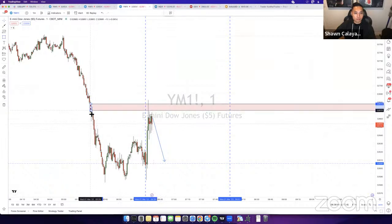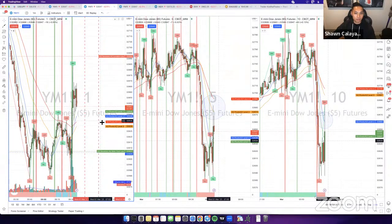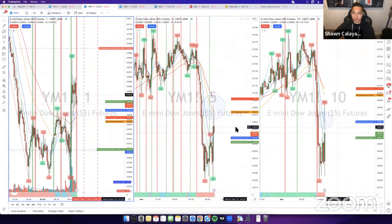So you can see this is the rejection point right here. So this thing might be coming down from where it's currently at. But again, we have to wait for this here to close. This candle here still has 3 minutes left on it. So it's got a lot of time until it actually closes.